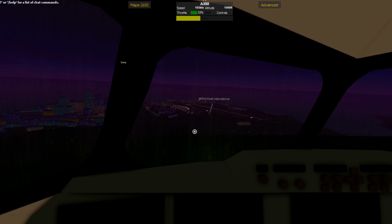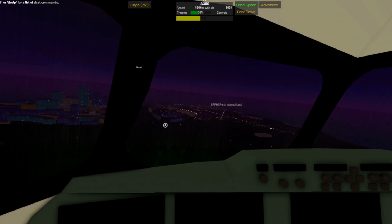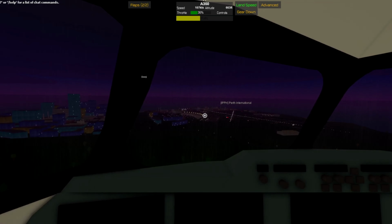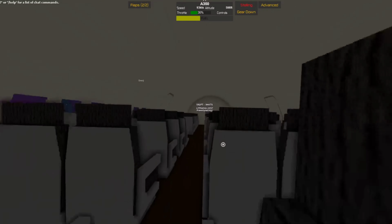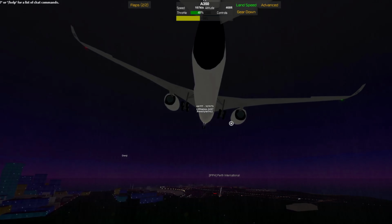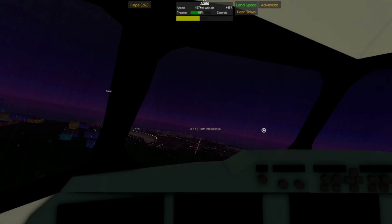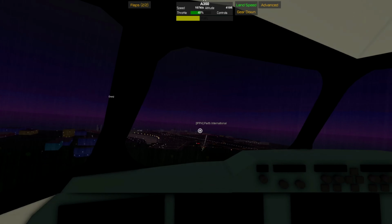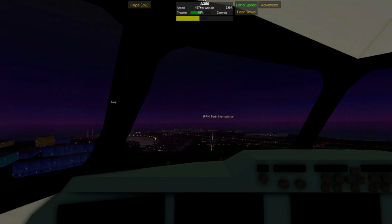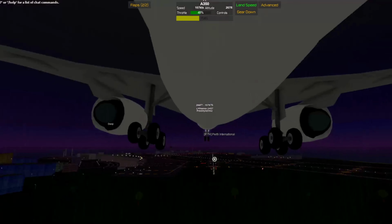Alright, flaps are two. Gear down. 500. Alright, is that 500? 107 knots should be good. I'm just gonna put my mouse like this. I'm just gonna click C. So look at this. I have absolutely no control of the plane. I'm just going to land again, view in case anything goes wrong.